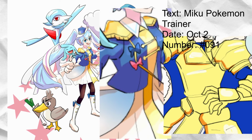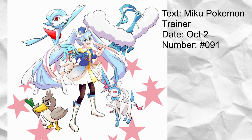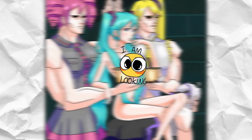I redeemed myself for the golden coloring I've done before, and really turned it up a notch. A very rich blue for her chest piece, and it looks very good. This one, a 5 out of 5, 5 Pokemon out of 5, I'd say. Number 92, a very interesting one.